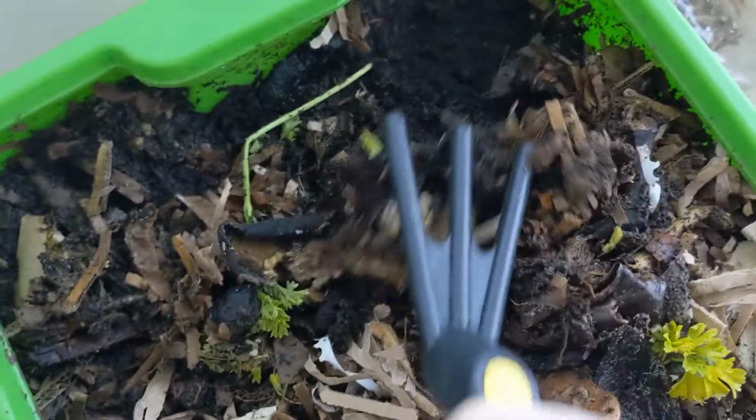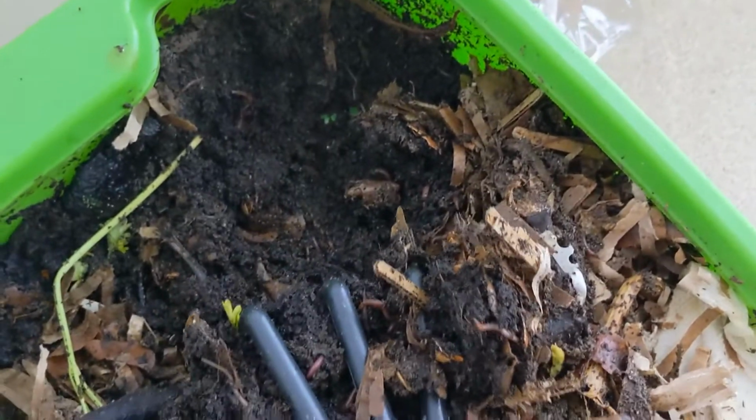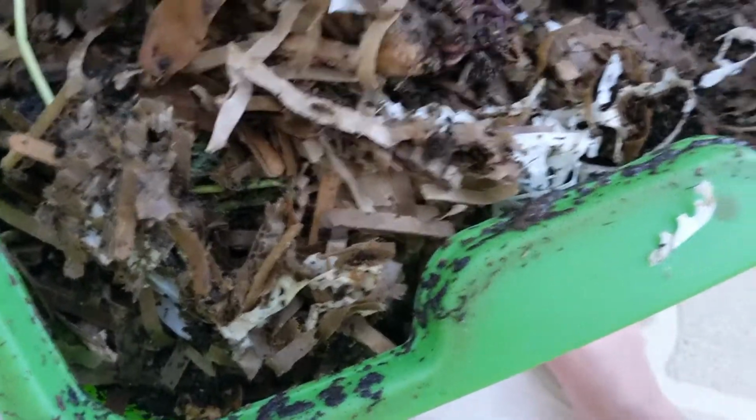I'm just trying to understand, am I feeding them enough that I can expand more, or is it wall-to-wall worms yet? Over here, there's some guys, but they're not really doing anything. There's not as many as in some of this stuff in here. There's so much going on. I don't know if you can tell.